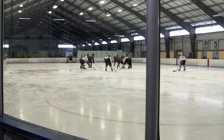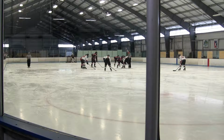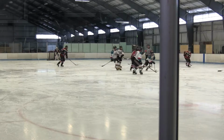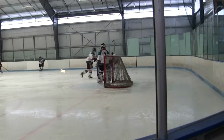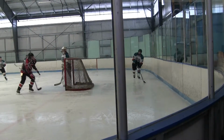Here's the face-off. Puck drops. Bottomly over to Hannafin. Hannafin kicks it in. Tacoma picks it up. They look to reverse direction. Back to the corner, behind the net.